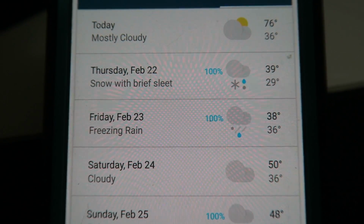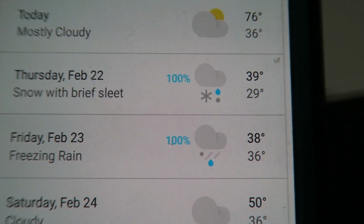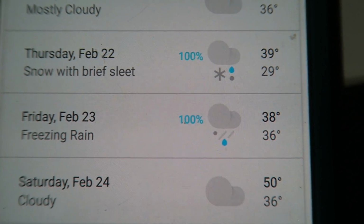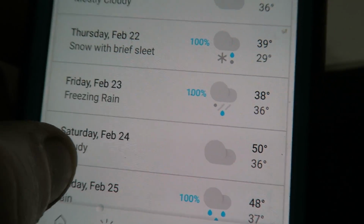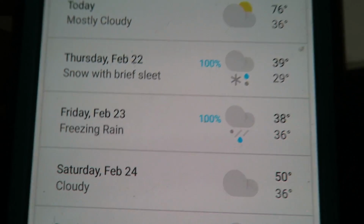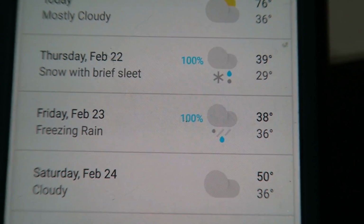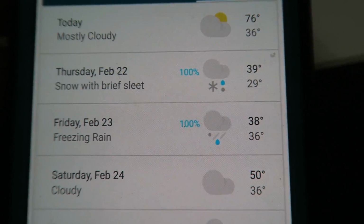You guys want to see how annoying Connecticut weather is? Today, 76 degrees to 36 degrees. Tomorrow, 39 and snowing. 38, 50, 48. It's all over the place, guys. That's Connecticut for you. Today was gorgeous, 76 degrees. I'm out there in a t-shirt and shorts. Tomorrow, 39, snow and sleet. I don't know, man. That's Connecticut.